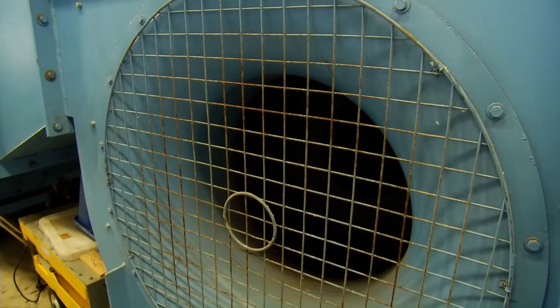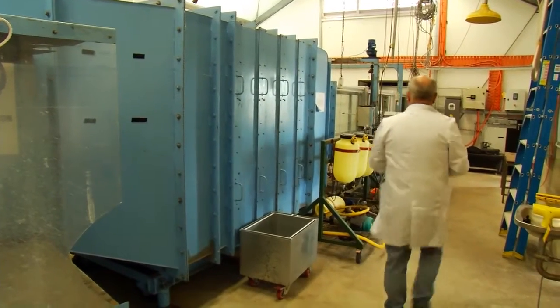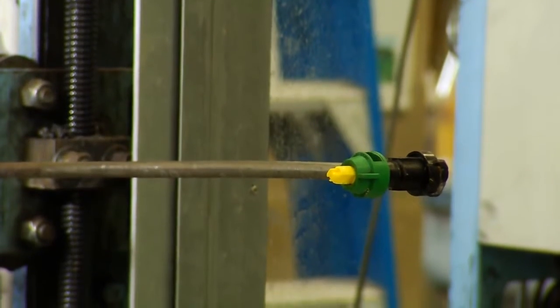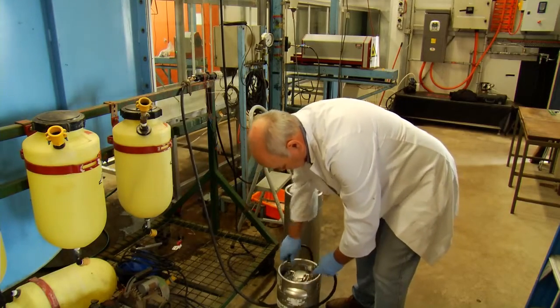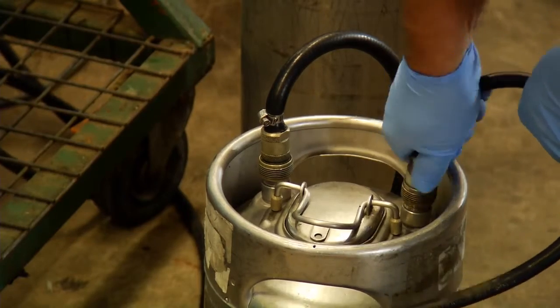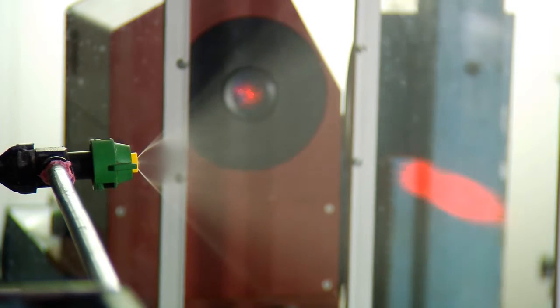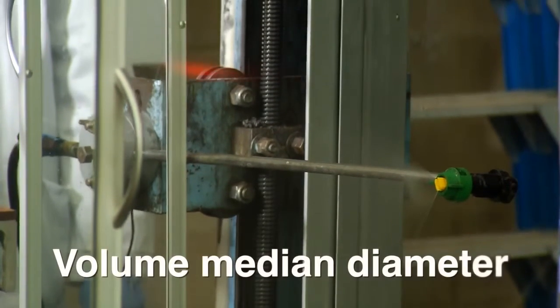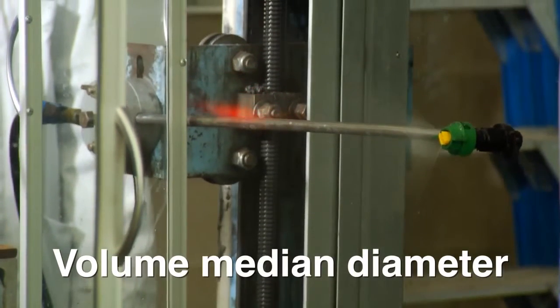Well, the main part is a large electric fan, and the air is actually a laminar flow, so it goes through a series of screens, so it's not turbulent, it's a nice laminar flow. The air then passes over the nozzle that we're looking at. Plumbed into that nozzle will be a particular tank mix, and the measuring instrument is actually a diffraction laser. It gives us a droplet spectrum, so it shows us what's called the volume median diameter, or the VMD.